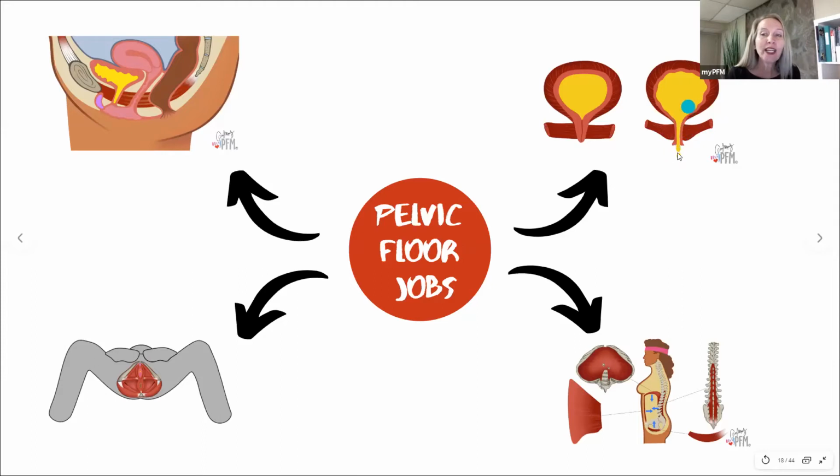And so hopefully this happens when you want it to, when you're on the toilet. We don't want this to happen when you're coughing or sneezing or laughing or walking. The third job is sexual. So the pelvic floor muscles are active during sex and during orgasms. The pelvic floor muscles automatically, rhythmically contract. And so that's a pretty cool thing that our body does automatically, or that it's designed to do.